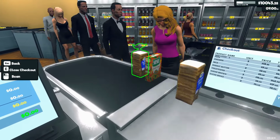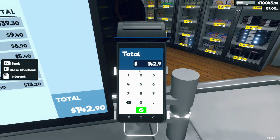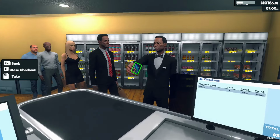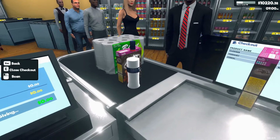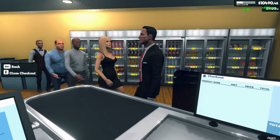There we go. Oh my gosh, that's a lot of TP. To each their own. 142.90. Off you go. Sir, a little hungry. Like it. He's meal prepping, all right? He's got his protein intake to worry about. More TP. I'm almost wondering if I still have TP in my store.